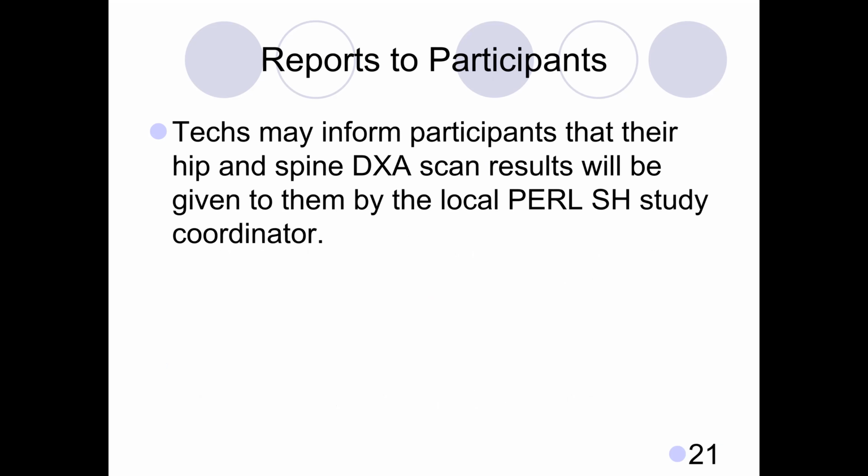All right, reports to participants. So you can inform the participants that their hip and spine DEXA scan results will be given to them by the study coordinator.